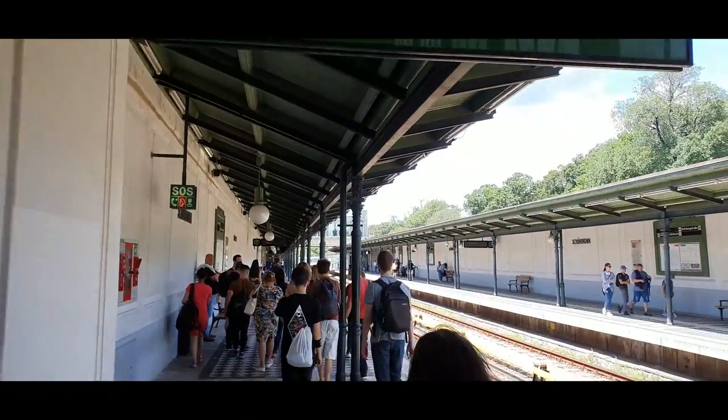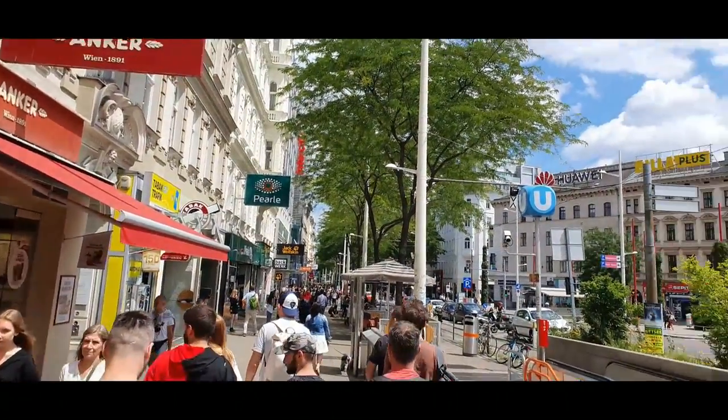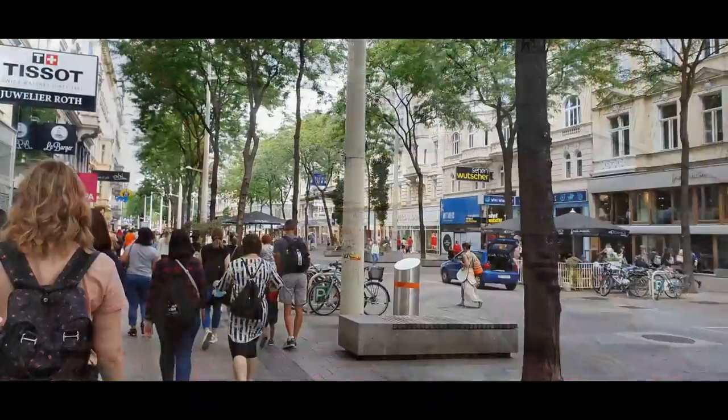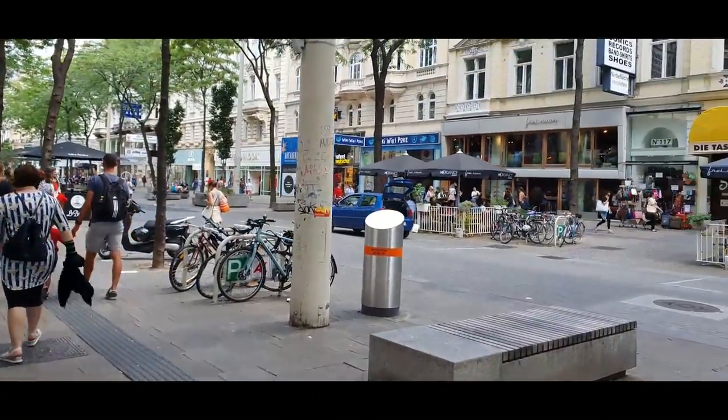A few moments later, we finished walking around in the castle garden and we are going to go into the city center. We are walking on the Mariahilferstrasse. We are going to perform a pantomime performance soon here.